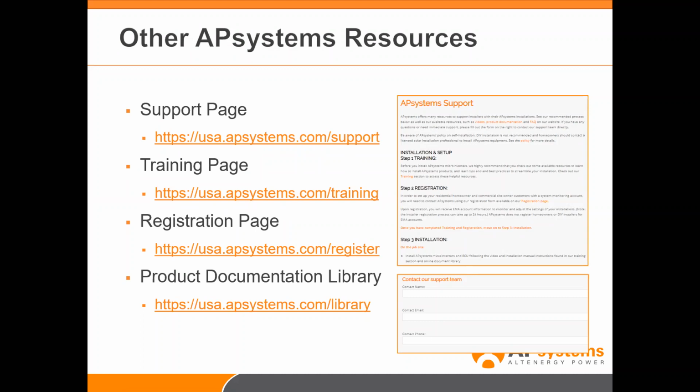I'd like to start out with the support page. That's the main landing page you get to under our resources tab that is primarily there for installer support. So check that out. It's got our 1, 2, 3 installation and setup, talking about our training and how to register for an account to be an APsystems installer so that you have an EMA account under which you can create your homeowner and site owner accounts. And you can monitor those as well. And then step 3, the installation itself.